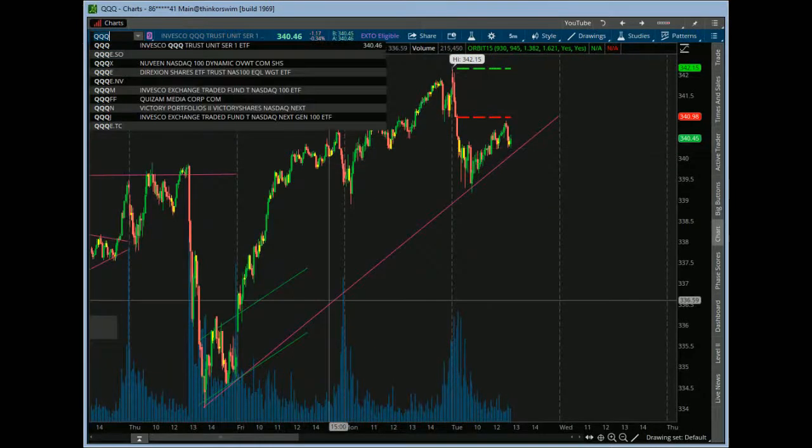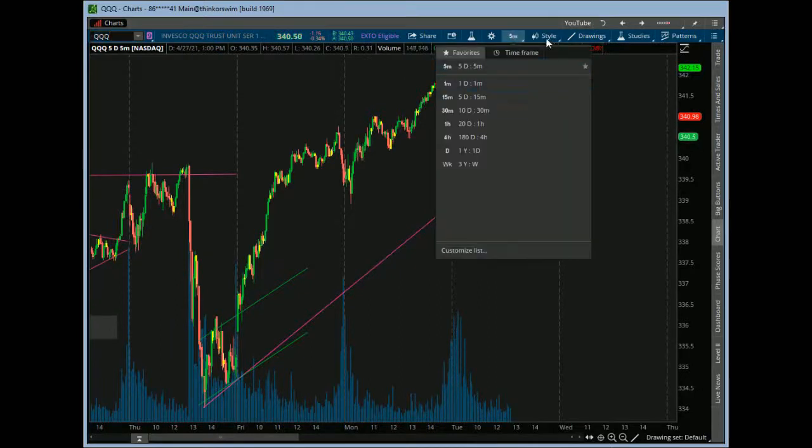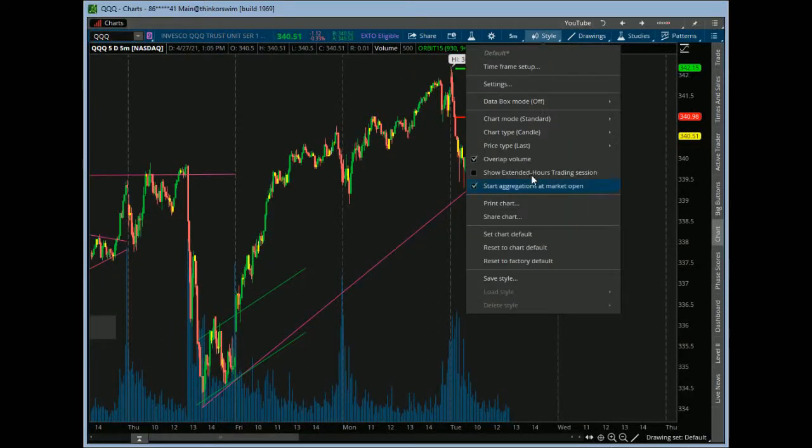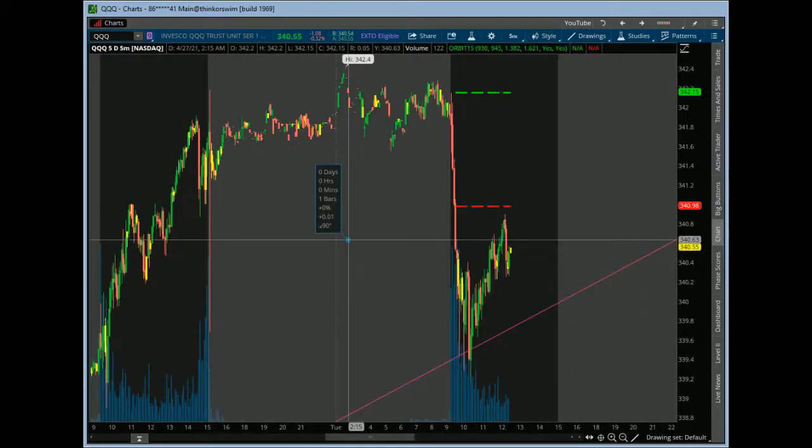QQQ is holding on to this geometric line. We put this in the bubble report this morning. It's a very important level for it to hold. Let me put the extended hours on here too. It's an important level for it to hold, and it has been holding, so that's been okay. Let's see with the IWM.